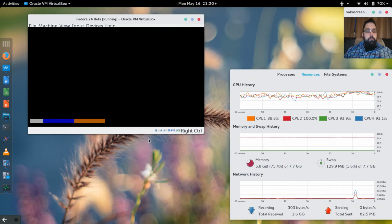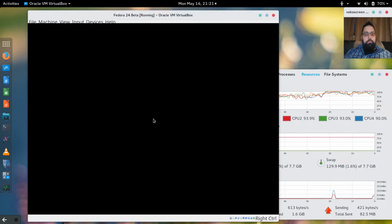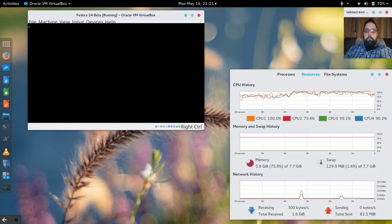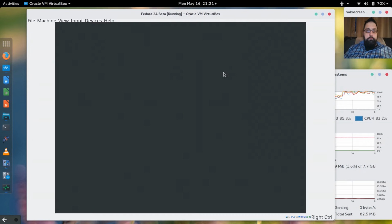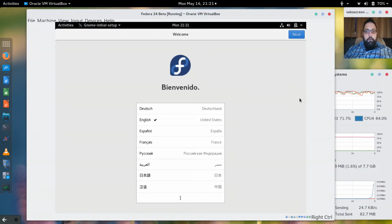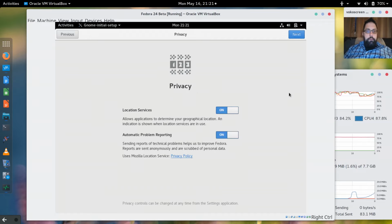Make sure I'm still doing 200 scaling. All right. See if my password actually worked. Alright, so it's going to ask me to go through the GNOME initial setup, which you do kind of the same with Fedora 23. Again, language and typing.